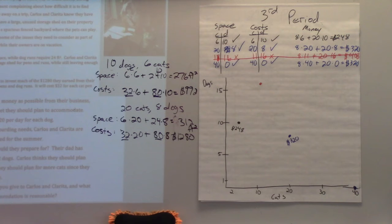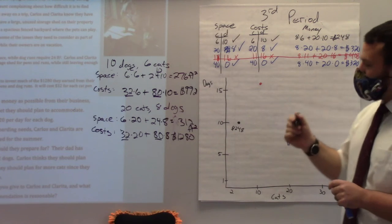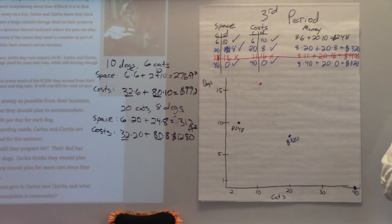Do we have any other combinations? It doesn't have to get that 320, but did anyone come up with any other combinations of cats and dogs that would be viable for these constraints? Any other combinations of cats and dogs? Say that again. 20 cats and 12 dogs. No, 12 cats and 12 dogs. Okay. That works for both constraints? I think so. Okay. So let's check our 12 and 12.